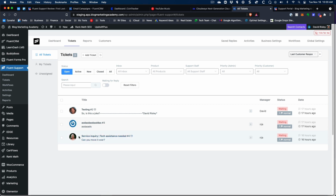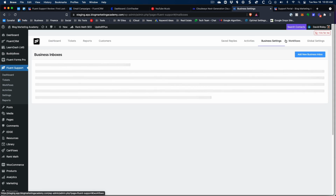And the cool thing is that if you log in as her, on the front end of the website, you now have a support portal where those tickets show up. So you basically have a full web-based support ticket system where she can reply back via email or via the website, which if you're using a WordPress-based membership site like I am, is super cool. Not something you could do using just email. Things can get lost that way. So that's business settings and how it works.